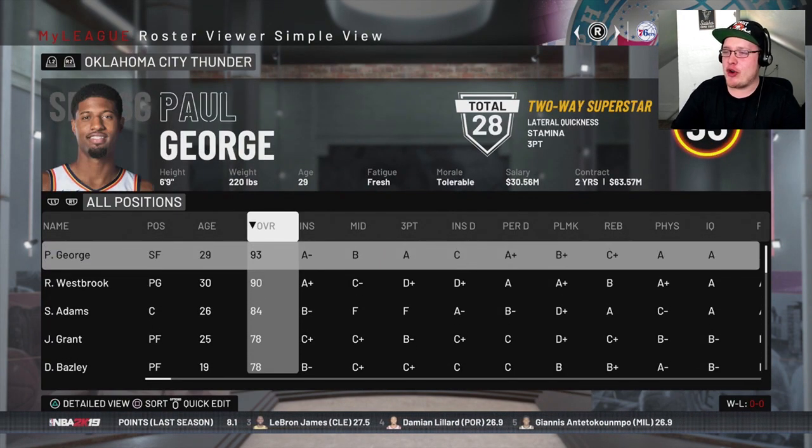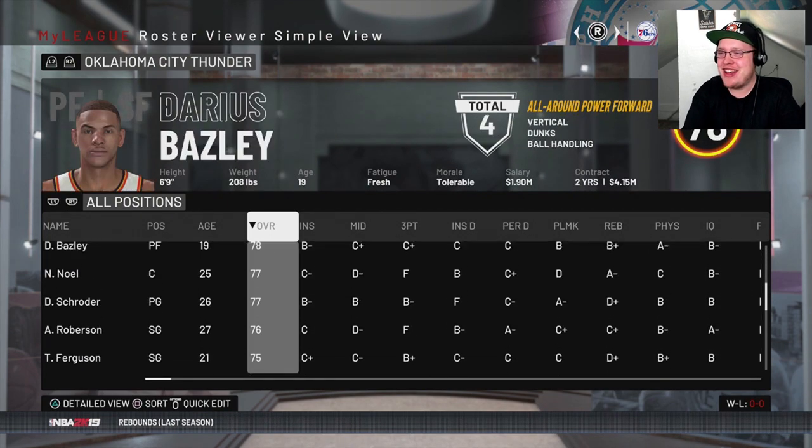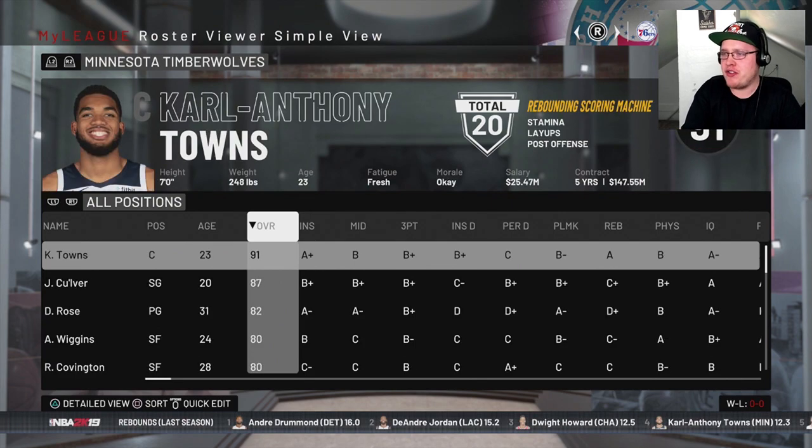For the OKC Thunder, we got Darius Bazley, who I've actually heard comparisons to Paul George. I mean, will he do that? Well, he has the right guy on his team to mentor him, in actual Paul George. So he'll probably play a little 4, a little bit of 3 out there in the NBA.